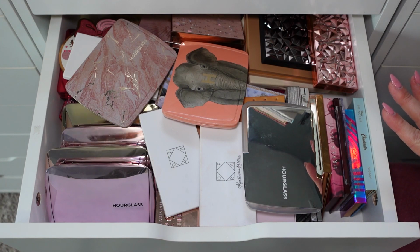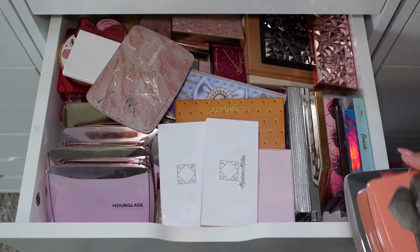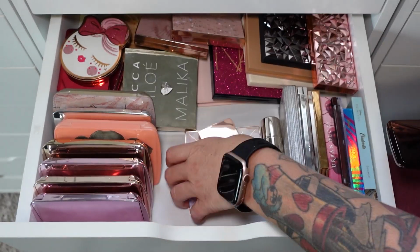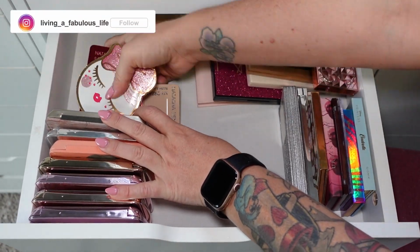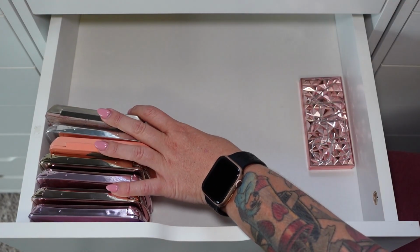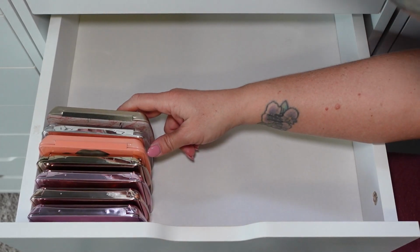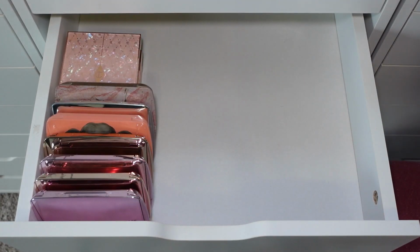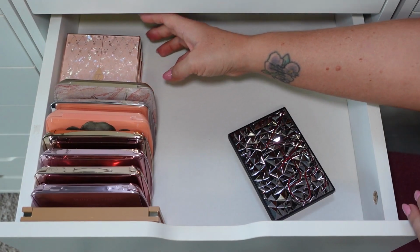The easiest thing to start with is probably the Hourglass palettes, just because I know that those are gonna be all together. All right, so these are the Hourglass palettes, and I think I had the Charlotte Tilbury behind them, which I reached for a lot, but there were other things with this. What is this? Oh, Complex Culture. I think this was towards the front. Yep. And then NARS.